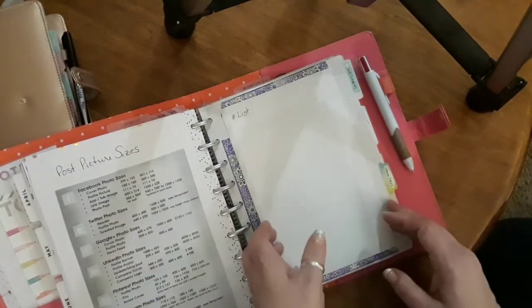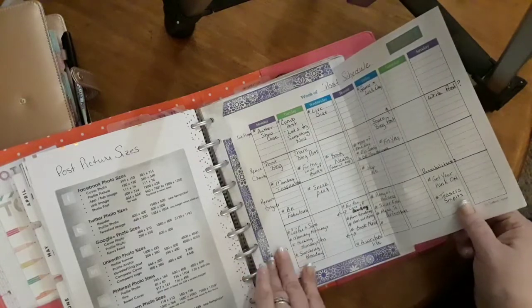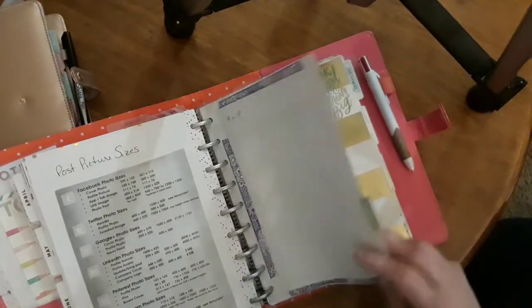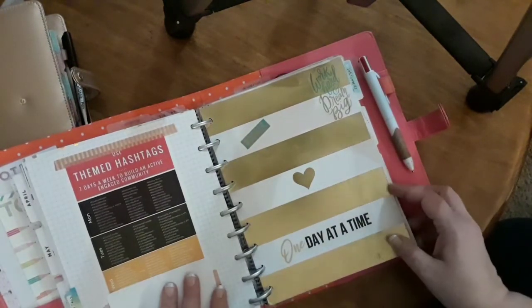Post picture sizes, because it's handy information to have, so you don't have to look it up every time. I am not big on looking stuff up. If I have it all right here, then it's easy. Some posting schedules I was practicing with, some themed hashtags.